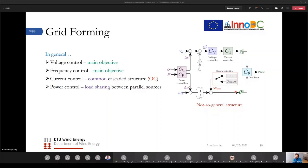And then finally, there are the outer power controllers, as you see here, which are required to allow proper sharing of load, whether also non-linear load, between the parallel grid forming units, right? It's important to note that in grid forming control, it's a voltage source, and therefore the power demand is set by the load, right? And the aim is to supply whatever power is being asked by the load.